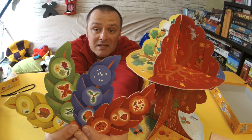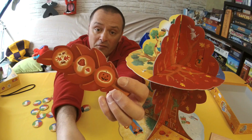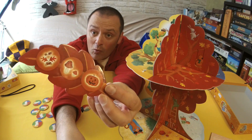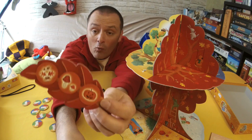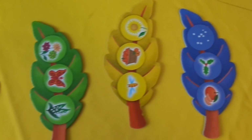The game comes with these little player aids for your young players. So it will tell you that for autumn you're looking for a pumpkin, mushrooms and some leaves with acorns. And that will give you all of autumn's tokens. And again for summer, spring and winter.